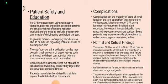So these tests have some precautions, and patient safety and education is one of the most important parts in our field. For anyone who is going for GFR, we need to exclude firstly the women of childbearing age before this test. And for a general patient, the blood draw should be advised regarding potential issues of bruising and pain. That means if any person has blood drawn, they are advised to look out for bruising and pain.